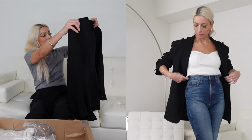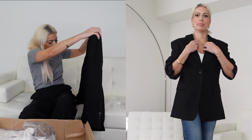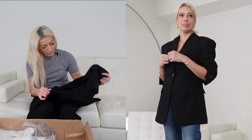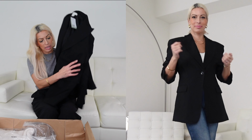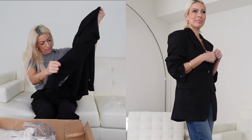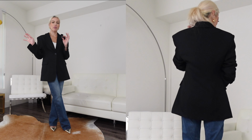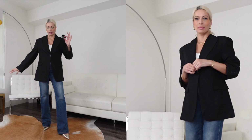This is a medium. It looks really, really big. So maybe it's an oversized style with that cinched waist. The construction of this seems quite nice, with some attention to detail here. There's some darting here in the front, probably also to help with that cinched detail. I do think this blazer is beautifully tailored. I do love the overall fit of this. I love the padded shoulders and the length of it. The overall silhouette of this is really beautiful.